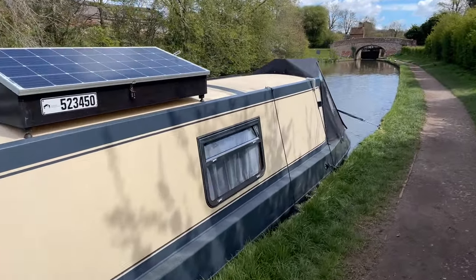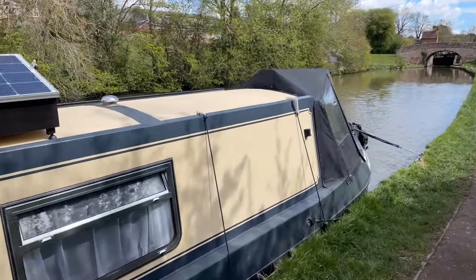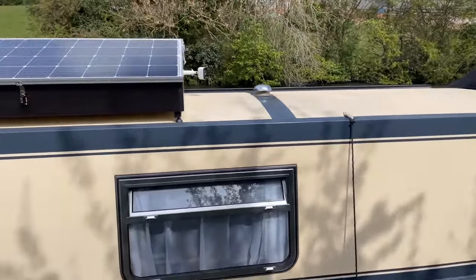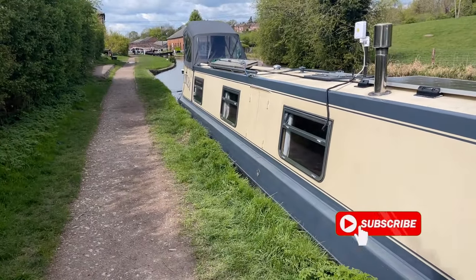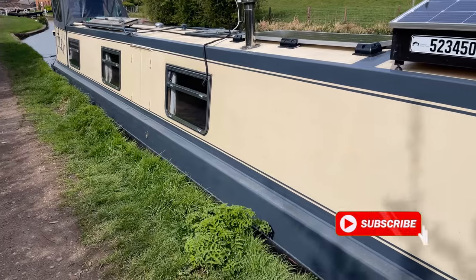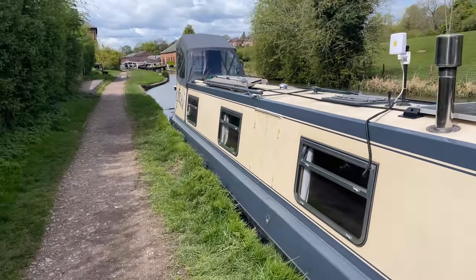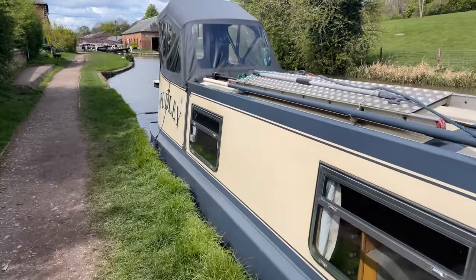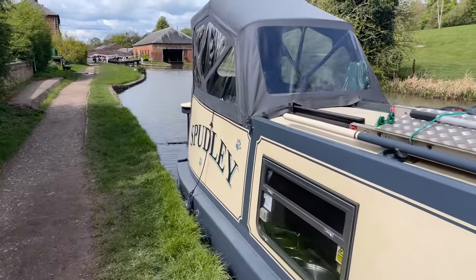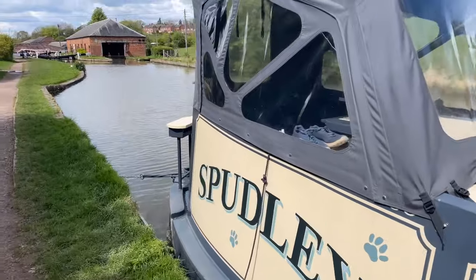She's not looking the best at the minute. It's been a hard winter. It's been very wet. And because of that, I've got some bits of paintwork I need to sort out, and she needs a good wash and a good polish. But the weather has just not been good enough for us to do it as yet. So that's a quick look at the outside. Let's head in.